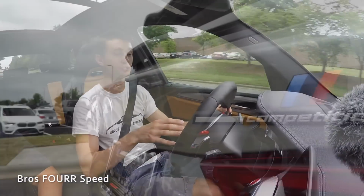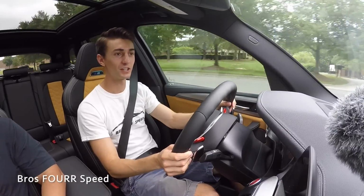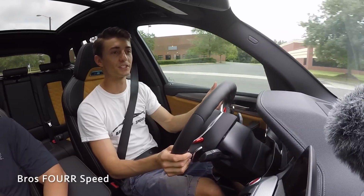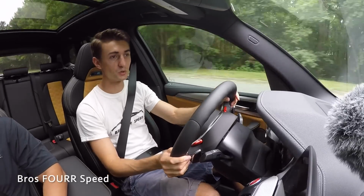The Competition versus the normal X3M does have a little bit more power, but just the driving dynamics of it, taking some turns, giving it a little bit of gas and hitting the brakes a little bit, it feels like a sports car, which is what this is supposed to be. This is a true M car. It's not just an M Sport X3, it's actually an M car, which is really cool to have brought to the lineup.